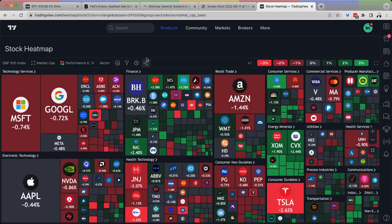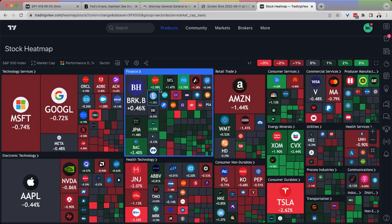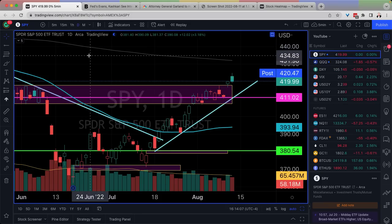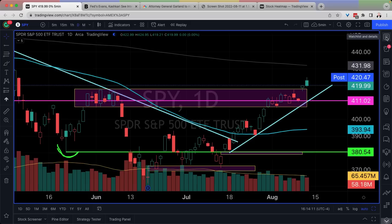So if you look at the one-day performance, energy's back in play. Interesting. Finance is back in play. That seems interesting too. Product manufacturing and consumer services. So it looks like we're going into a little bit of a risk-off trade. Is there a trap being set? Again, is it a gap in trap, or is it a gap in crap? Let me know what you think. And we're going to look forward to the next section here.